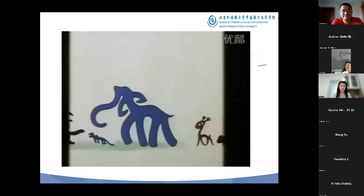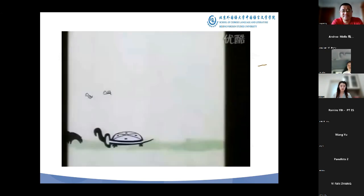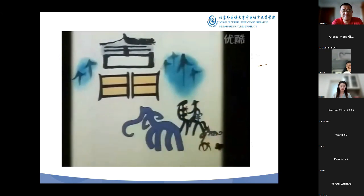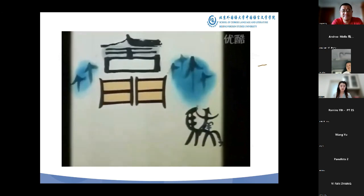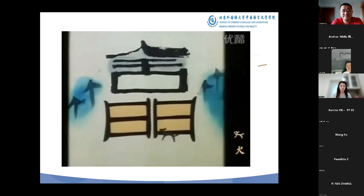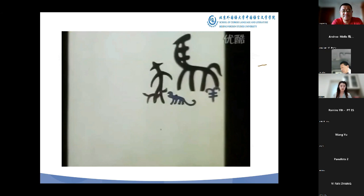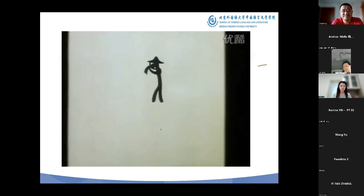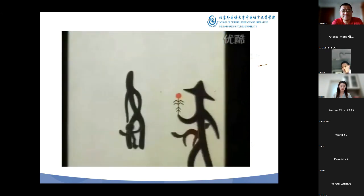马、猪、花、羊、虎、象、鹿、屎、鸟、龟。 门 is door. 犬 is dog. 女 is a girl.